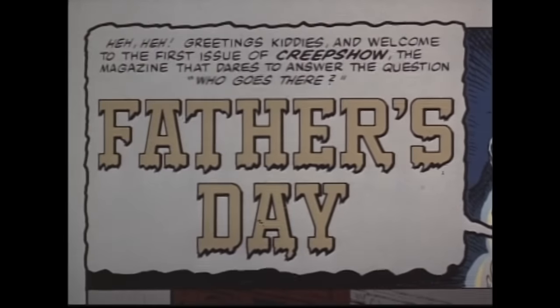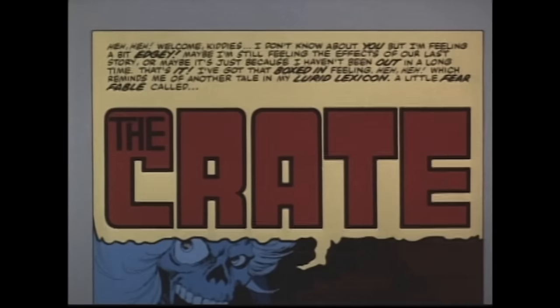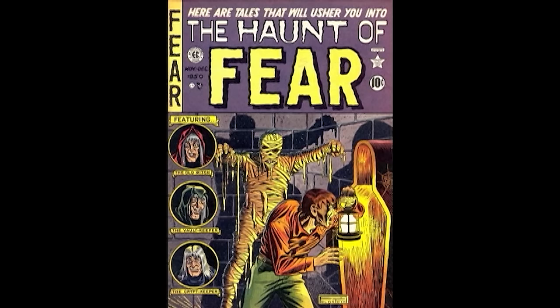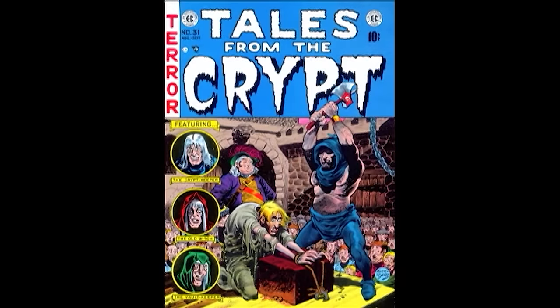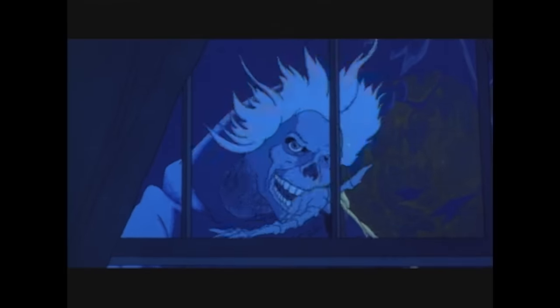And it's not one, but five different short stories combined into one crazy twisted flick that doesn't hold back. It's inspired by the EC horror comics of the 1950s, such as Tales from the Crypt. They were scary stories known for their dark humor and twist endings. Creepshow captures that comic book style and does a damn good job at it.